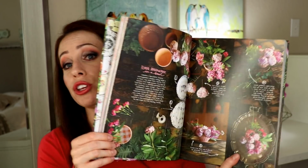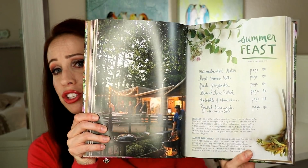The pages are beautifully done. Everything is pictures of real food, watercolor pictures. There's drinks in here, so I love these. I just think they're absolutely gorgeous books.